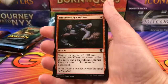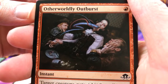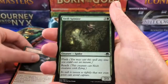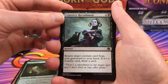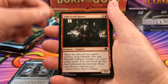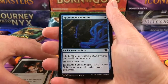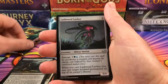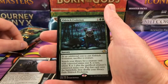All right, Borrowed Grace, Otherworldly Outburst, I love that one. That's like the Exorcist type deal, but with a bit of an Eldrazi flavor there. Swift Spinner, Cemetery Recruitment, watch out for Liliana. Displace, Falconwrath Reaver, Iron Rites Cleansing, Spontaneous Mutation, Graf Harvest, Lashweed Lurker, Courageous Outrider, and an Eldritch Evolution.